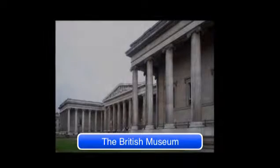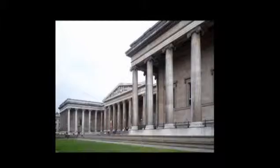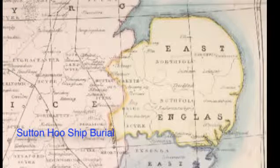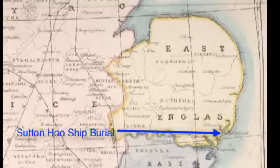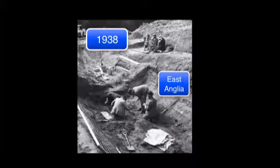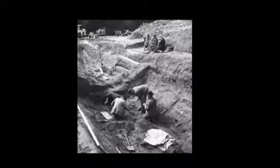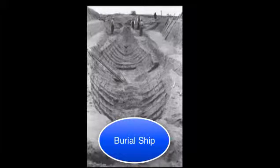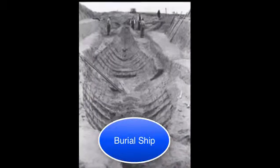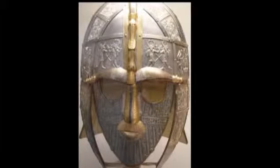We're in the British Museum looking at one of the real treasures of early medieval British history. This is the Sutton Hoo ship burial, which comes from East Anglia. It was found at a farm in the 20th century. I think it was 1938 that a series of mounds were excavated. It was a series of burials. Most of them had already been robbed, but in the largest one, they found a ship. And in the ship was treasure, and we think originally the body of the man who owned this material.